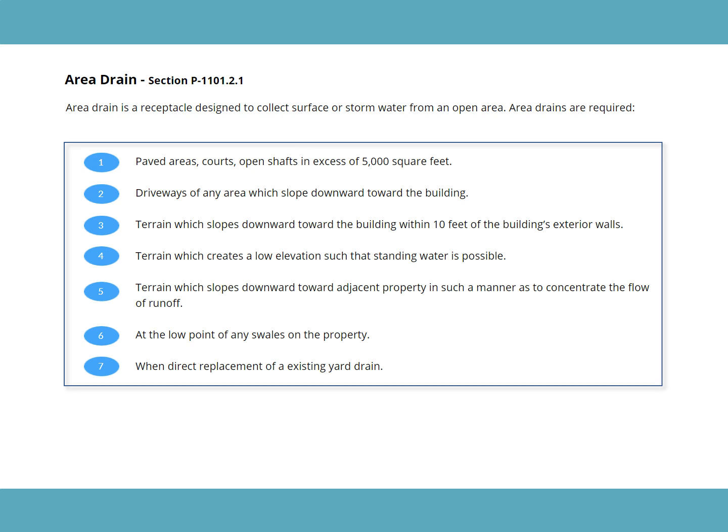Terrain which creates a low elevation, such that standing water is possible. Terrain which slopes downward toward adjacent property, in such a manner as to concentrate the flow of runoff at the low point of any swales on the property. And direct replacement of an existing yard drain.